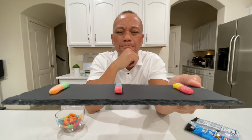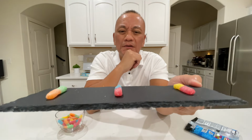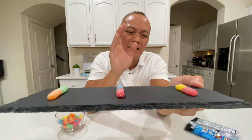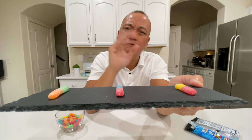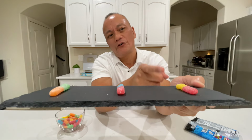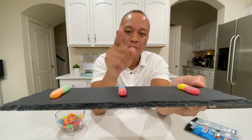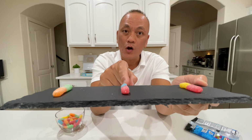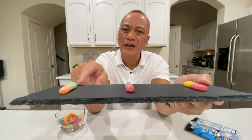So there you have it, three combos. Each worm or gummy candy contains two fantastic looking fruit flavors. The first one is cherry and lemon. The second one is strawberry and grape. And the third one is orange and lime.